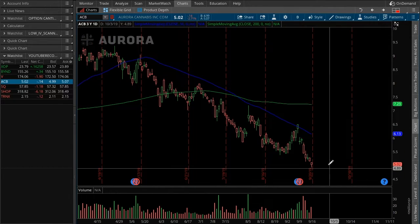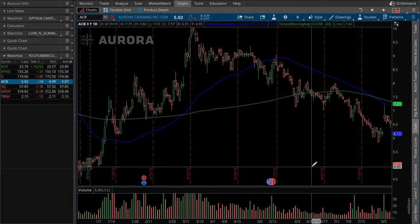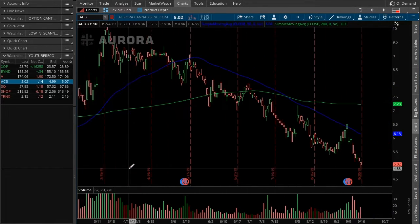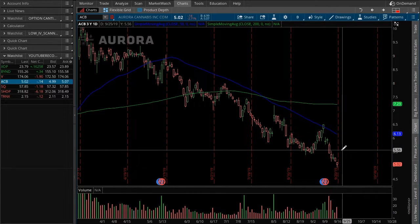We do have a small baby little hammer candle down here, but there's no real structure for it to go off of. If we look back in the chart, there's some stuff back here, but not much in terms of support. With the recent downtrend being so strong, maybe we see another lower high be put in.